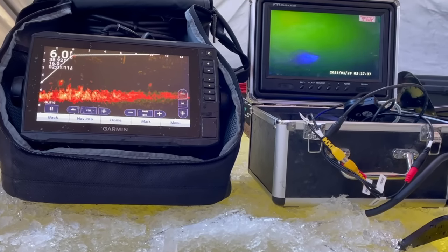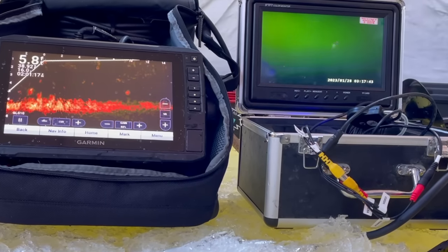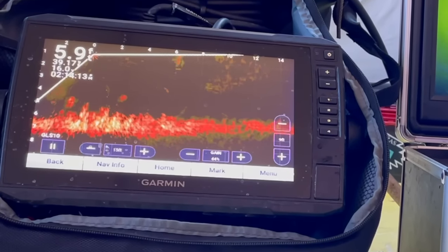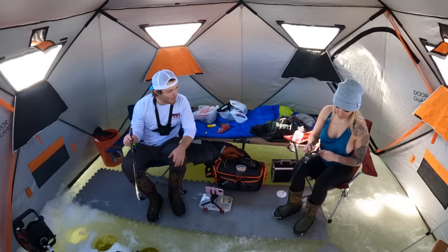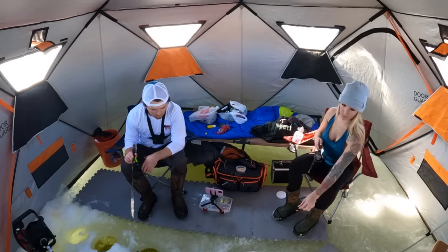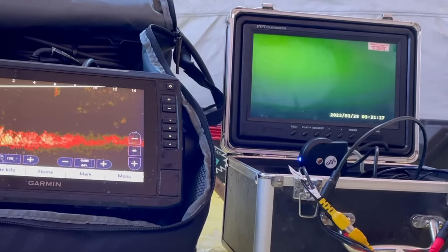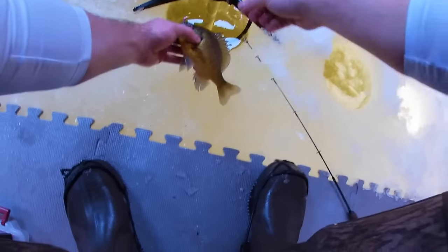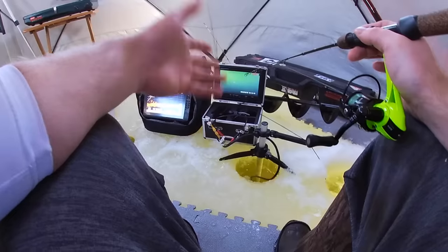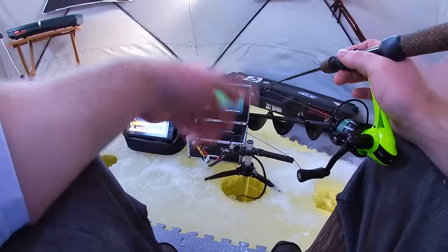Oh, got a little bluegill. Yeah. Oh, just a little feller. That's kind of cool though. He came up hot. Hey, bud. Alright, we got the underwater camera going. I like the underwater camera because you can kind of see how the fish react to it. You can see them coming in. And if it's a real finicky bite, you know when they have bait in their mouth.